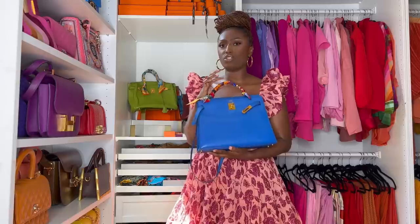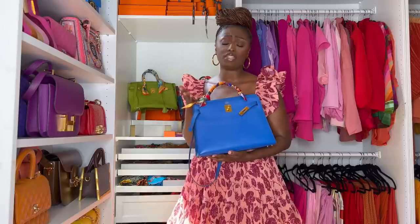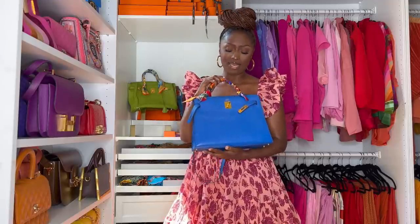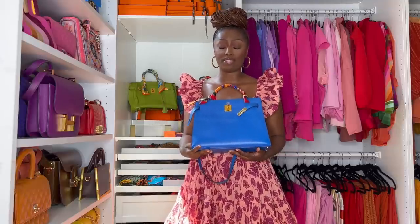This was an airport purchase. I believe I picked this up in France. It was an airport purchase, so it was duty free. It was like $100, $150 cheaper than you would get it in the United States. But love this bag, obsessed with this bag. This is my all-time favorite Hermes bag.